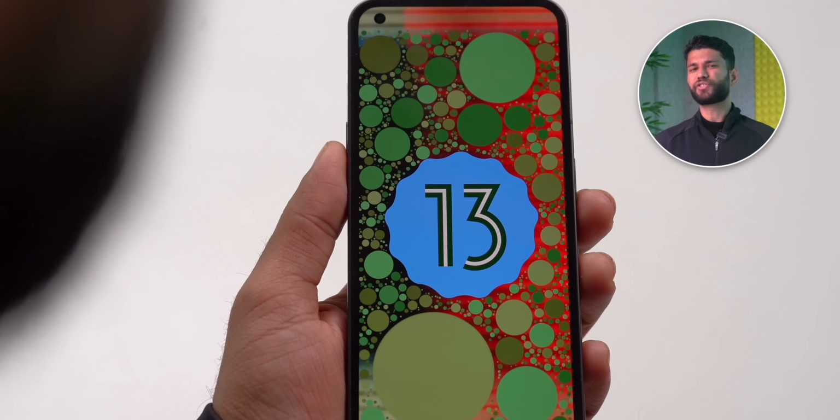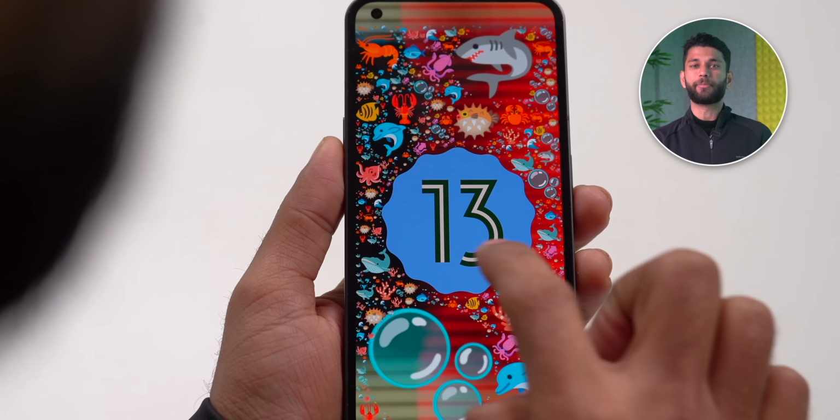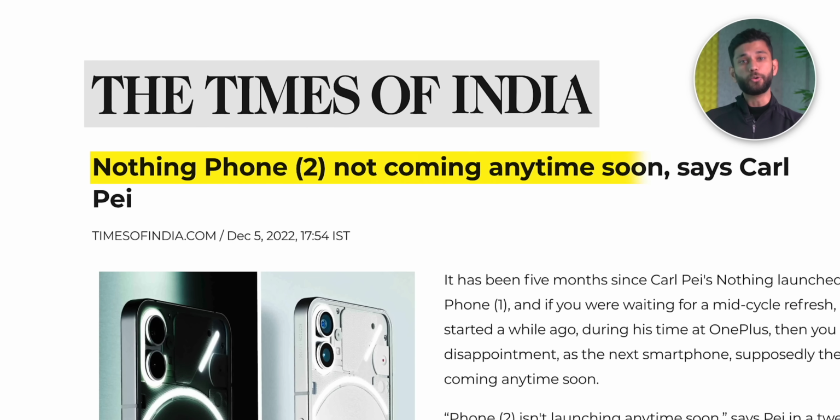Number one, Nothing has just released the Android 13 beta variant, which they claim has made the phone super fast. Number two, Nothing has decided to not release a new smartphone probably for the entire 2023. They'll just focus on and improve the Nothing Phone 1. Now that is very strange for the Indian smartphone market, and some brands should start taking notes.